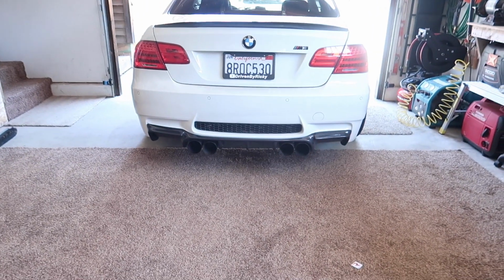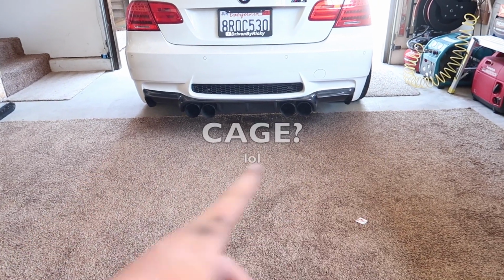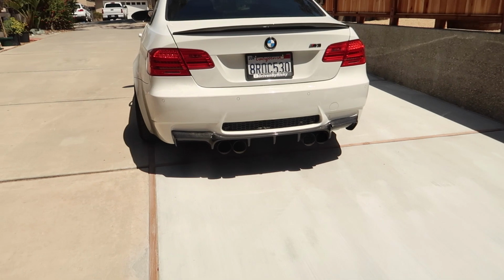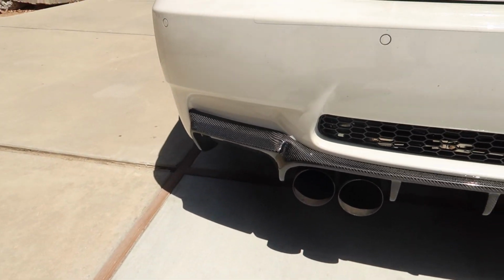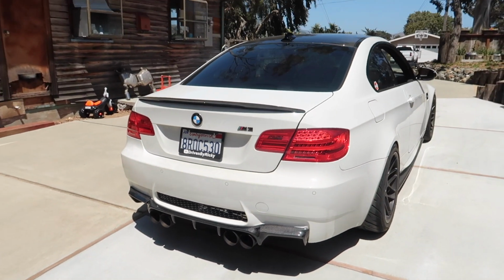But yeah, car looks so good. I really want to get a GTS wing. I really want to do the Varis under cage, under panel diffuser also, so that should look sick. Car's coming together. Let's put it out in the sun and check it out in the sun. And there it is in the sun. It's really windy out here, sorry about that, but there it is. It looks so good.